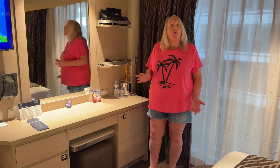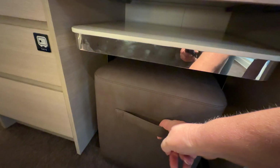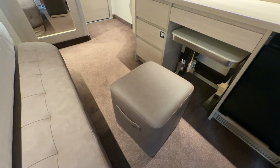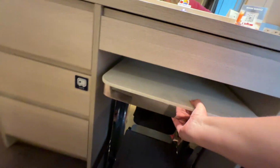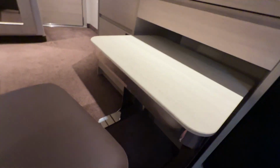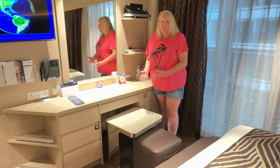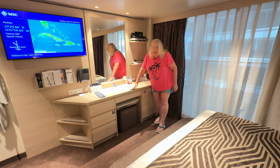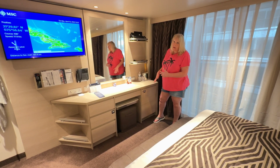Now this is really cool. I hadn't seen this on the other ship, but it's really neat. So you do have a little stool that you can sit on to do your makeup. But suppose you wanna maybe get room service to your room or something. This comes out and it's very heavy, but it is a nice table that you can put your food on, or you can put your computer on, whatever you want to use as a table here as well. And I like how they fit inside each other, so it's out of the way, but you still have some use out of it.